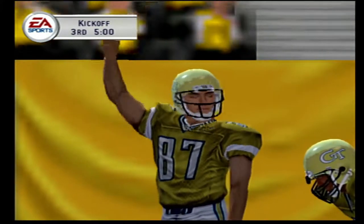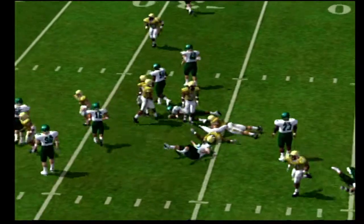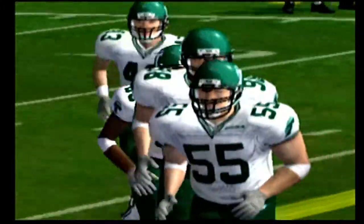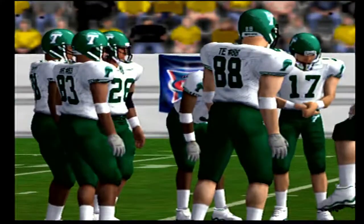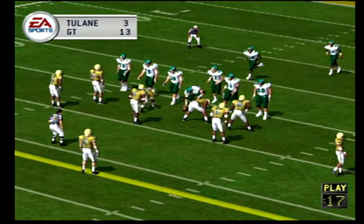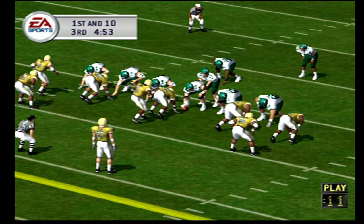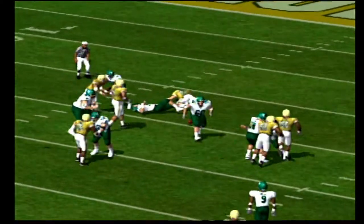Georgia Tech got the ball to start the game, so they'll be kicking off to start the second half. He kicks it. Number 80 fields it at the 2. They'll get the ball here at the 27. Defense lines up in a 4-3. He drops back. He's in trouble. And it's incomplete.